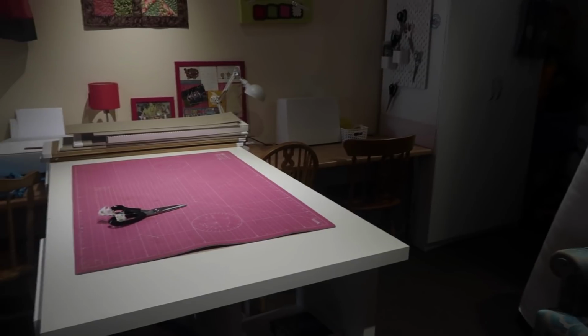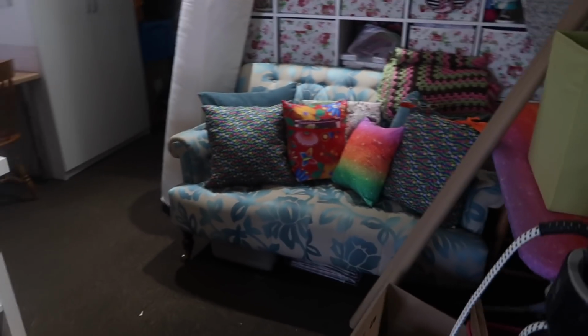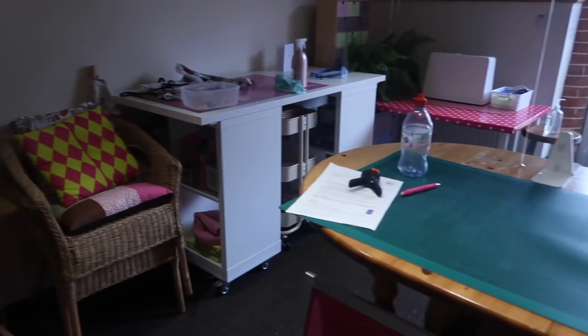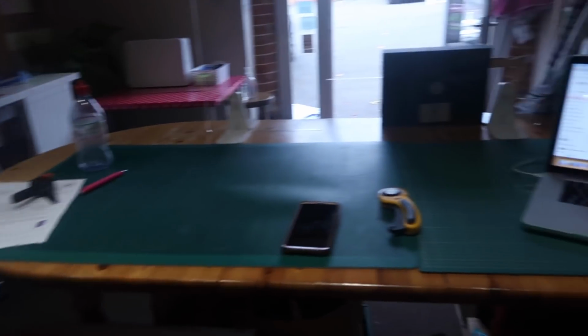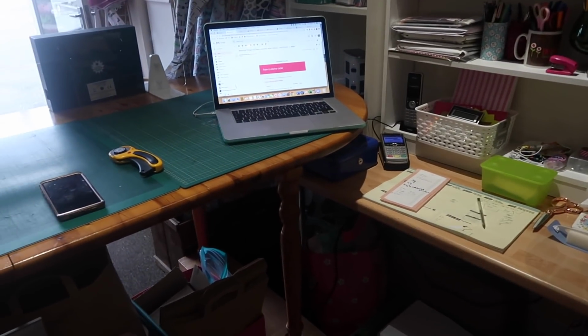So the other pod is still here, and then we've moved the sofa into the back here, and there's plenty of room. You can sit on the sofa and someone can be sewing there. Trust me, Elspeth has tested it out, so you can still very easily distance in here, and I could actually have a third pupil here if I really wanted to.